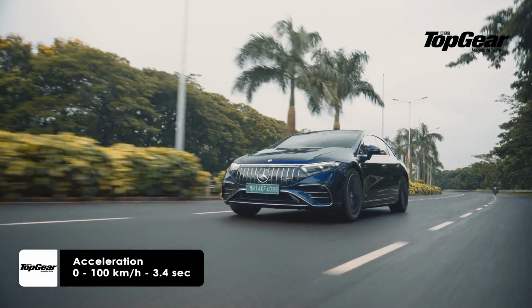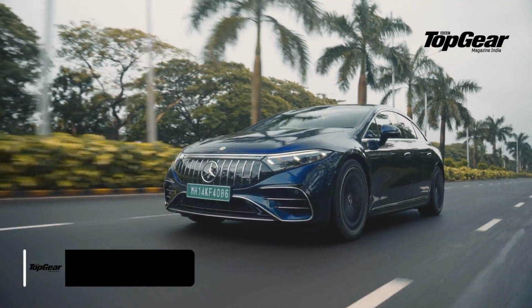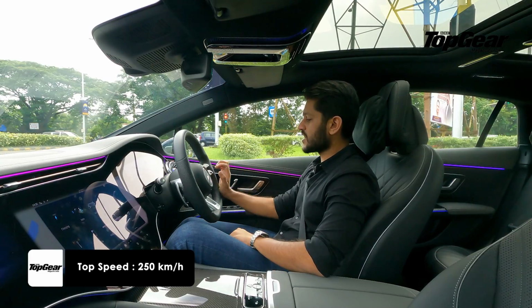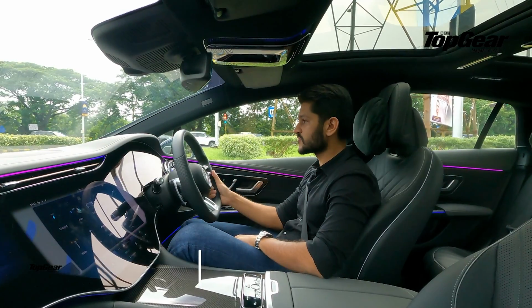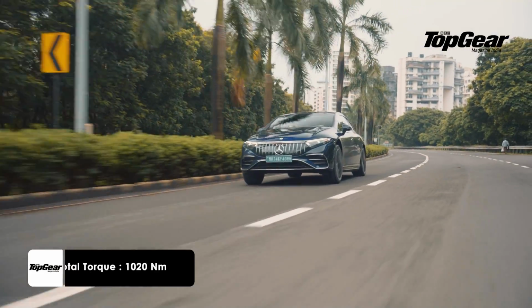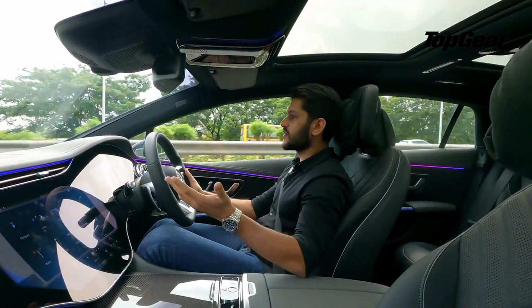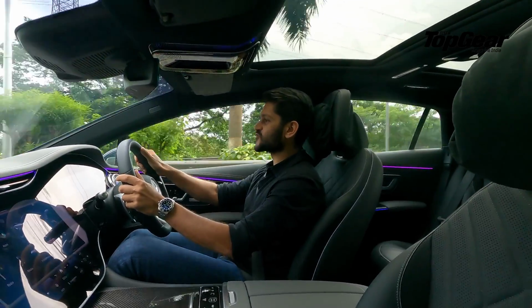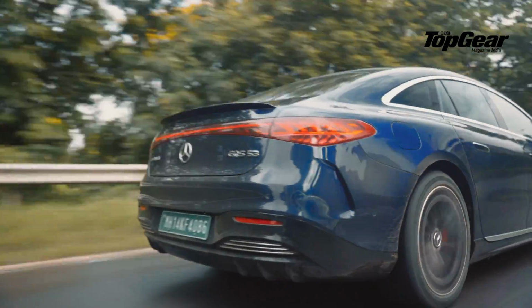I mean, I would love to show it to you, but I don't think it's legal here. So I will not, but I will give you a sense of the acceleration that this car comes with. And here we go. I'm in Sport Plus, the driving mode, and watch me go. That is, it's ludicrous. And it does it so silently.